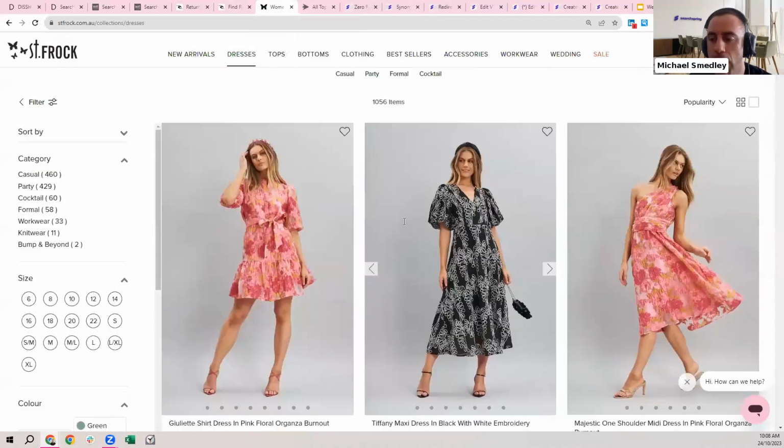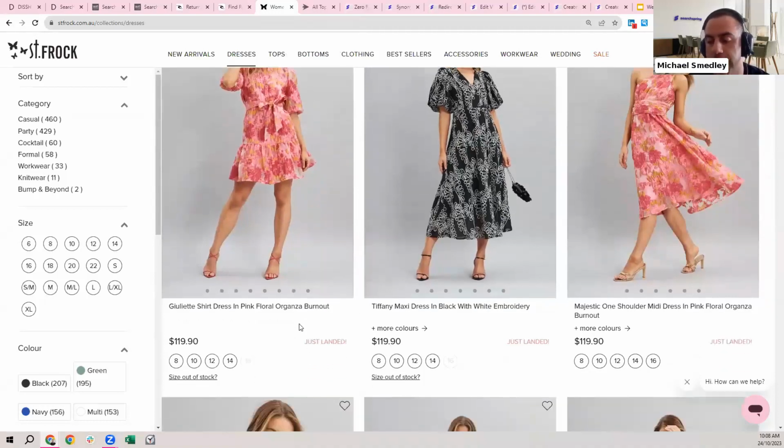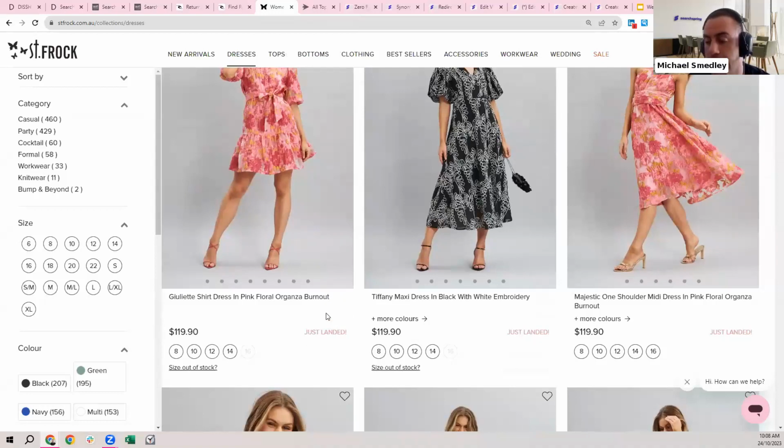Jumping across to St. Frock, there are a couple of things to mention here. Alex talked about badges just then, so you can see those new badges. So the first thing to note is that they're promoting new products. They have a ton of great releases coming out, so they want to promote those new products.